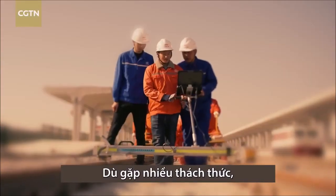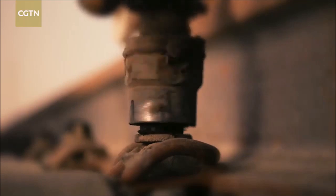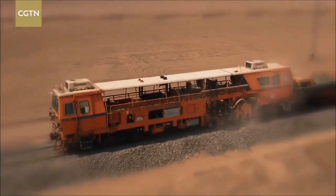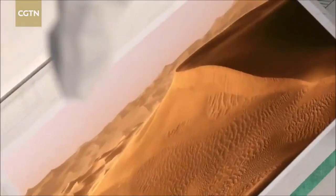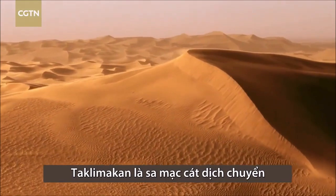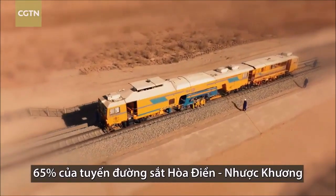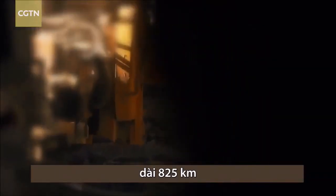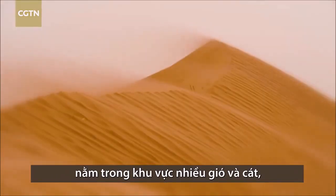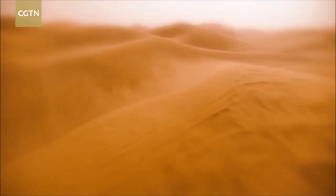Despite the many challenges, engineers are unfazed. But there are still dangers to overcome. Taklimakan is the second largest drifting desert in the world. 65% of the 825-kilometer-long Hotan-Ruoqiang Railway is in the windy and sandy area where the sand dunes move at an average speed of 20 meters per year.